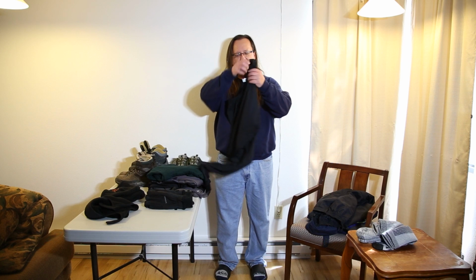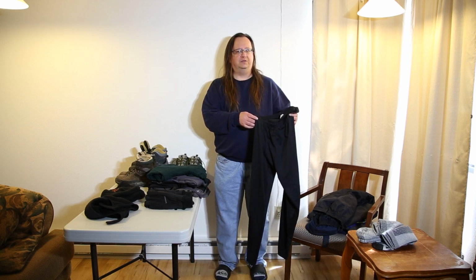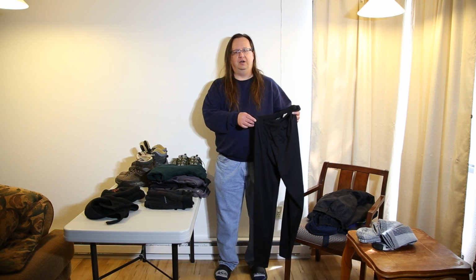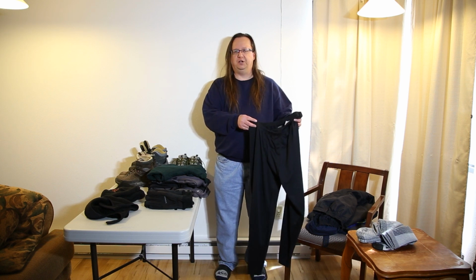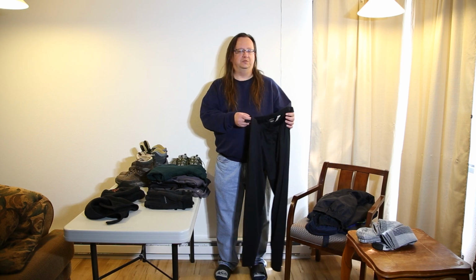Next, let's talk about a base layer. So there are a variety of choices for you in different weights. This is a silk weight pant, and I would wear this under my outer layer on nights when it's not going to be too terribly cold, or I might wear this as a base layer and then put a heavier weight pant over it on those colder nights.